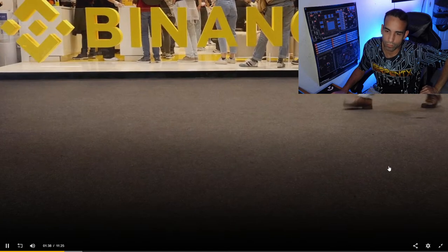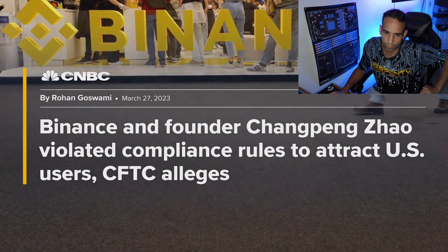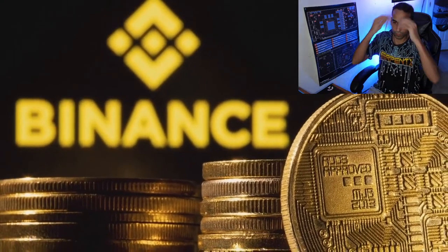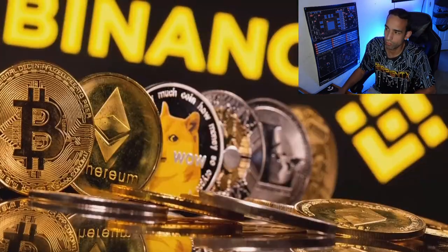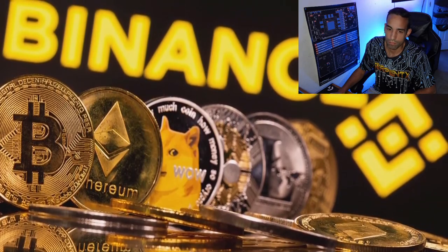Back in March, the CFTC sued Changpeng Zhao and his international crypto company for allegedly violating compliance rules to attract US users. At the time, a Binance spokesperson called the complaint unexpected and disappointing, adding that the firm has made significant investments over the past 2 years to ensure it doesn't have US users active on the international platform.